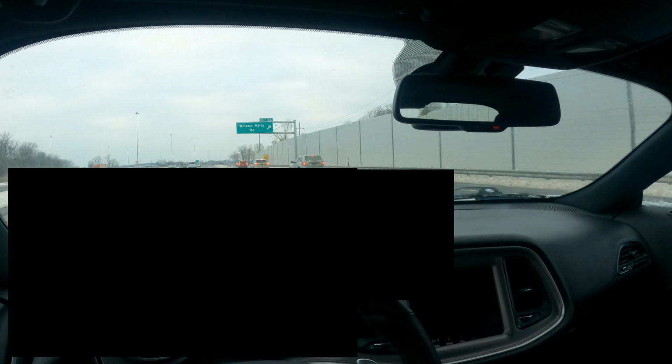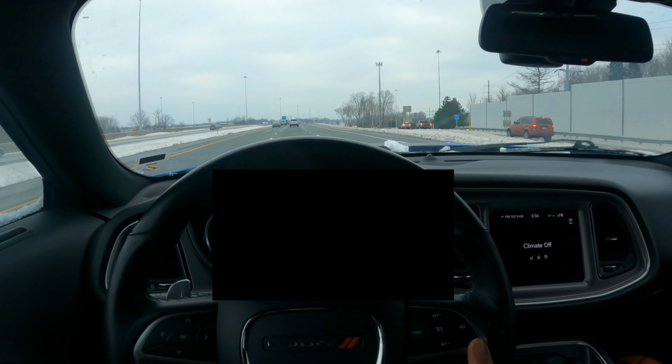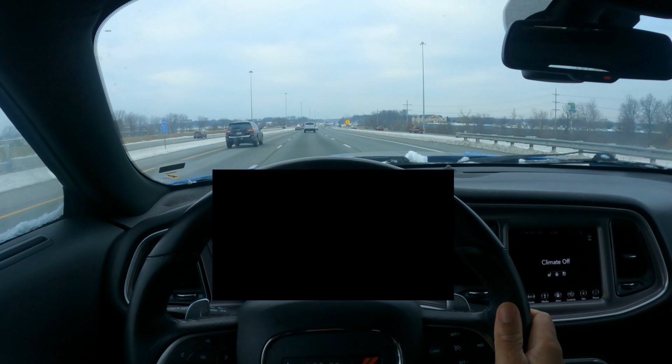Everything else I pretty much liked about this car. The color was nice. The black racing stripe is nice. Driving the car, it's very comfortable to drive. Like I said in the other videos, I did slightly agree with everybody else who drives this car for the first time and what their first impression is. I do think this car is kind of a boat, but you kind of get used to it.